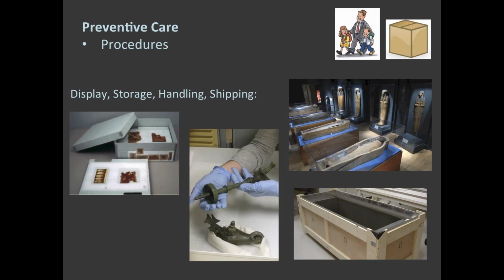Preventive care also includes providing protection for objects during storage, shipping, and display. It is equally important to promote safe access to objects by handling them properly and choosing storage or display methods that enable safe examination.